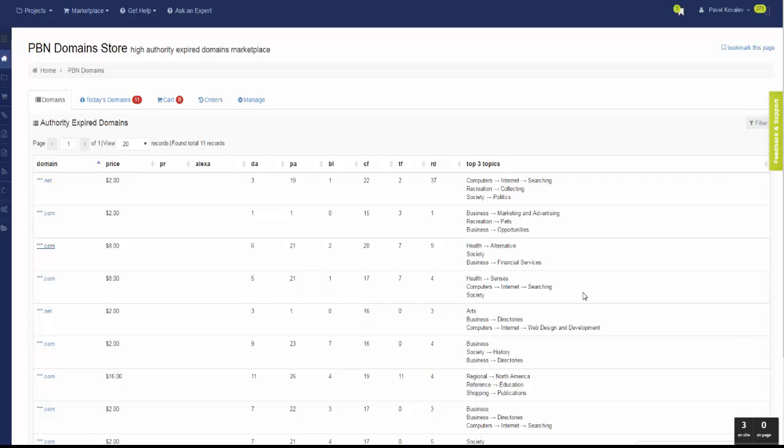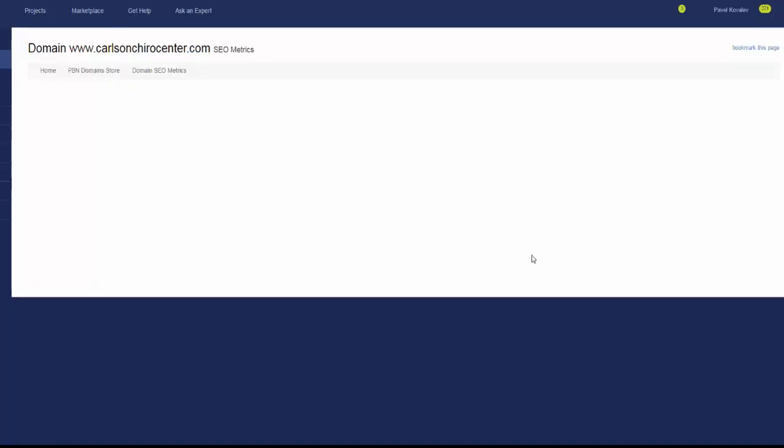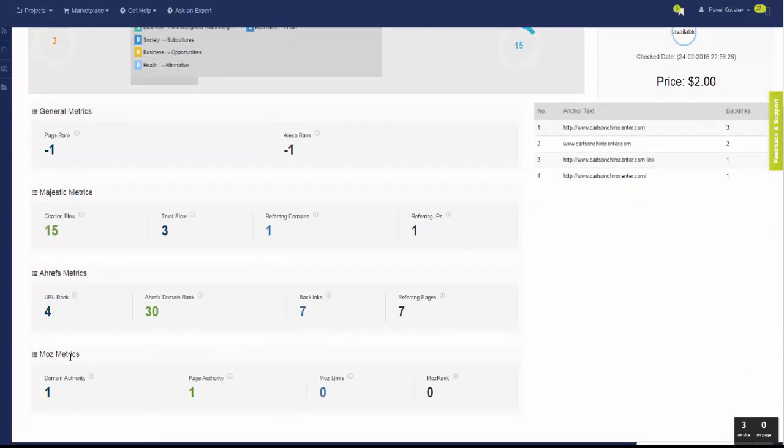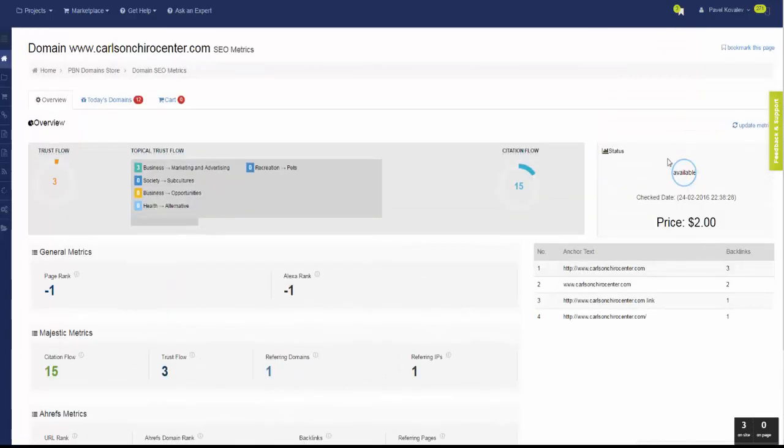That's very important. Remember, those domains are not registered. Whenever you click on the domain, you'll see the status, and it's checking the status of availability in real time. You can see when it was checked, and yeah, that's another pretty low trust flow domain. You see it is a Cairo Center, and you see the anchor profile, which is very non-spammy, although most metrics are pretty low in this case. But anyway, once you see the domain, you can add it to the cart and buy the information. Remember, you're buying information, you're not buying the domain. Once you have the information, you can go to your registrar, GoDaddy, Namecheap, and register the domain.